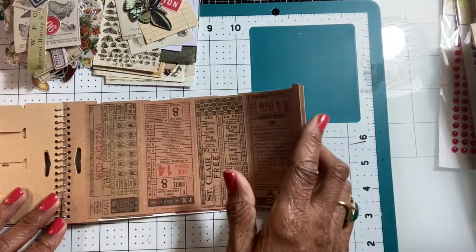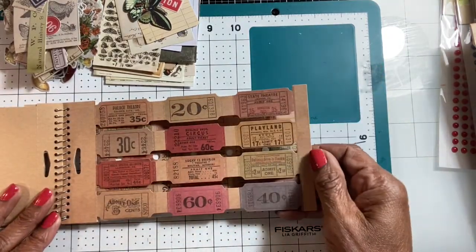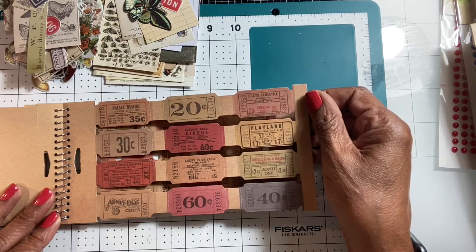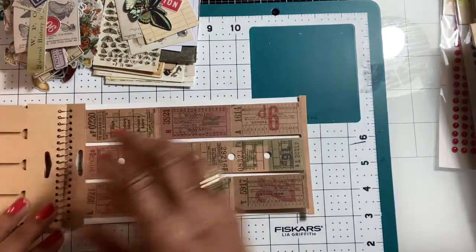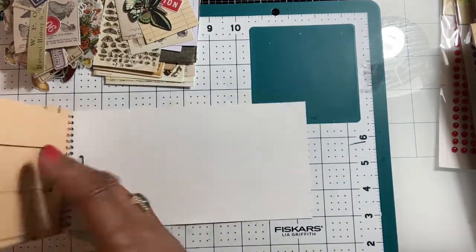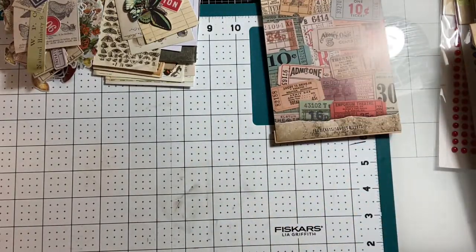This is so neat. Tim curates the neatest stuff. Look at that. Lebanon, PA. The Berlin Circus, the 60 cents. Look at that. 5 cents to admit one. He curates the best things. So anyway, those are the ticket things I got. I'll figure out how to put those in my thing.